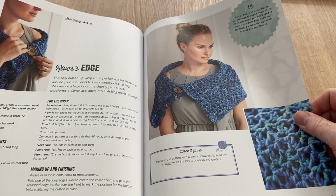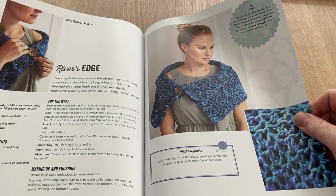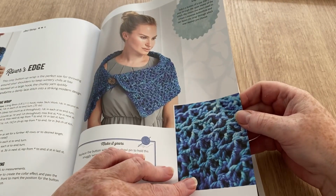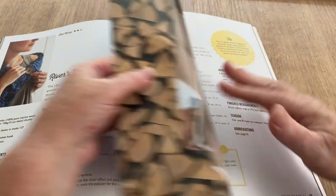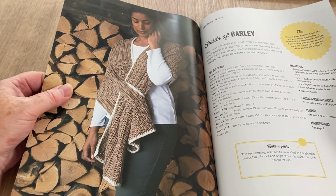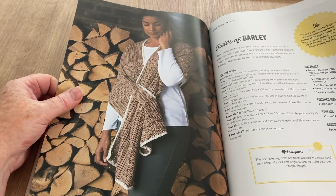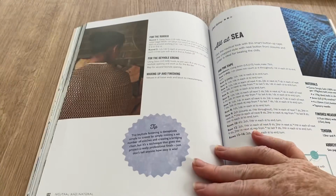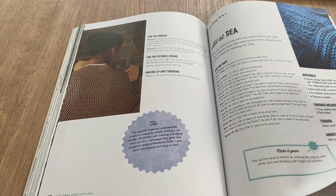River's Edge. This one's more of a scarf or shoulder warmer. And there it is. Hard to identify any kind of pattern there. Bit squiggly. This is one of those where you make a loop and put it through. Fields of Barley. They're just naming them after colours now. Really. That's what it looks like. But that's what it looks like from the back.